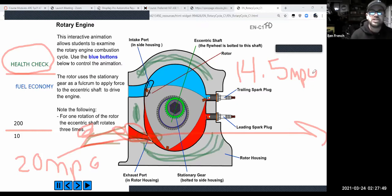So with this, as you're checking your mileage, if you see it drop, well, you do have to ask yourself, did I change my driving habits? Okay. If I took my car out for a track day, well, obviously my mileage is going to go way down when I'm out on the racetrack.